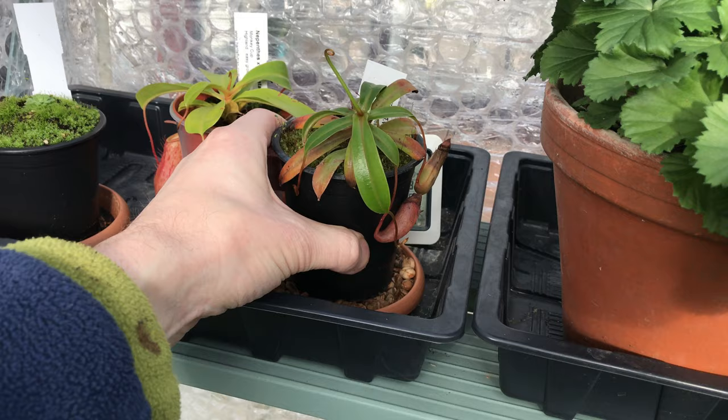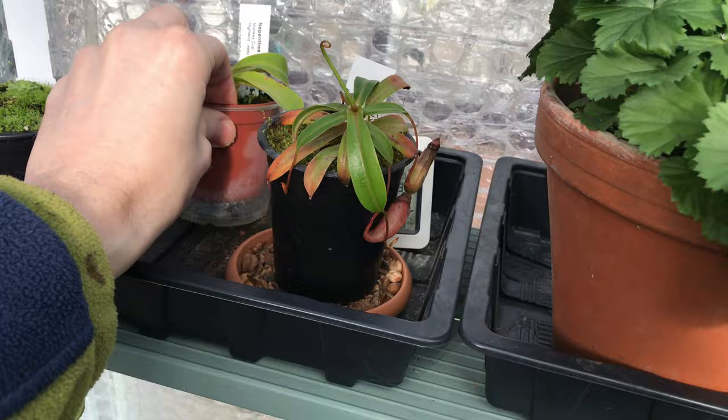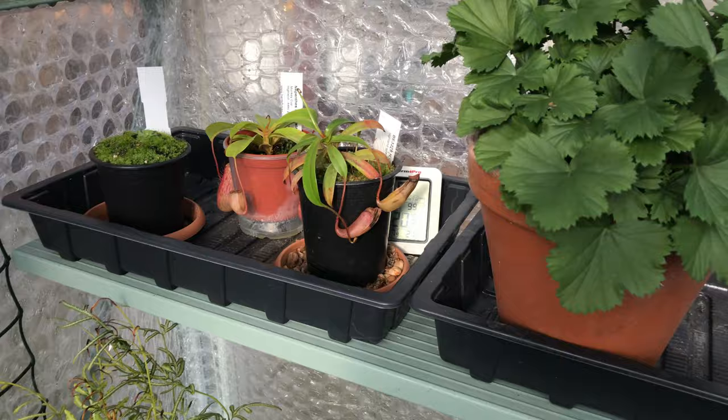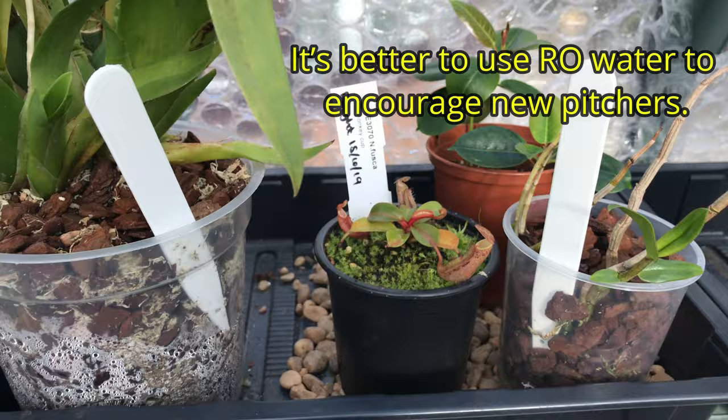These pitchers are what it came with, and they're not really getting new pitchers on them. I understand that Nepenthes grow in poor soils, and this is one of the reasons why they develop these pitchers. So if you do feed them, they're not going to pitcher the same. And that's a new leaf there, that tiny little one. So we'll just take you over to the warmer side.